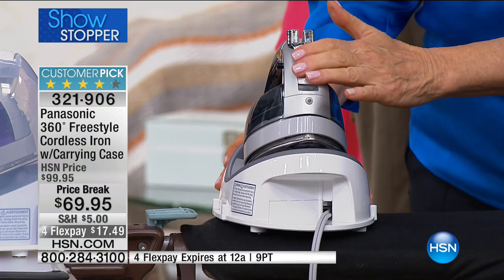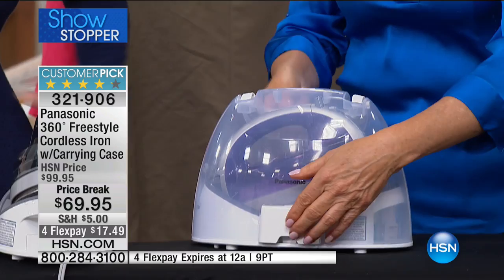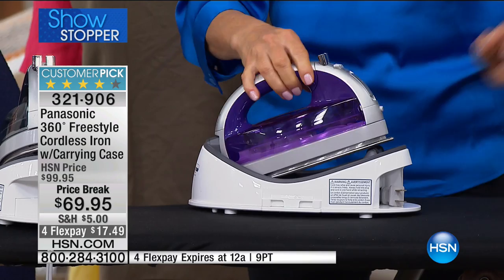So let me show you some of the features on this iron. Look, it comes with a cover. I call this Pinterest pretty, because you can sit this out, and it just looks so nice. And by the way, you choose your color, too. We actually have the violet or the gray available for you.